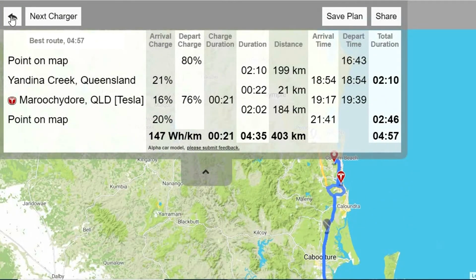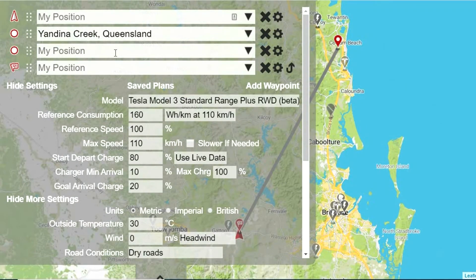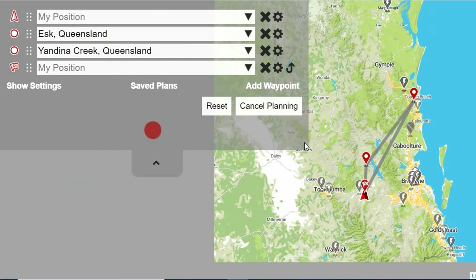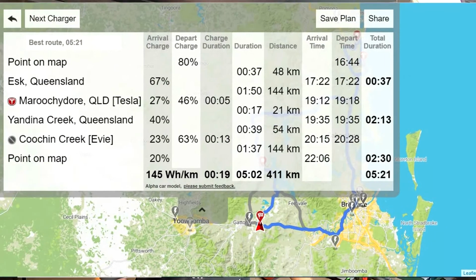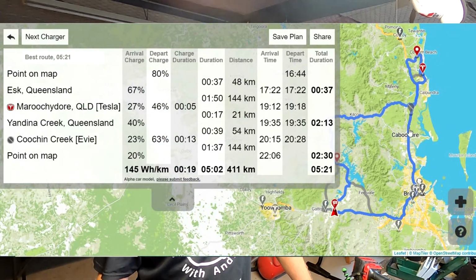The only thing we need to do is add another waypoint, because we want to drive inland on the way there. Right, settings, plan route. Okay, let's see what it does now. So from home we're going inland, and then on the way back we're going through Brisbane back home.